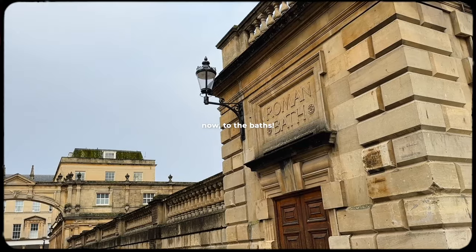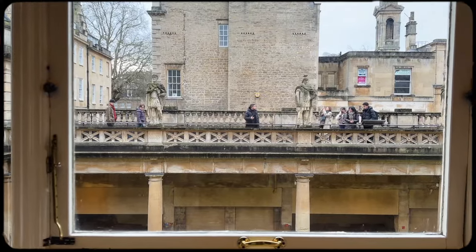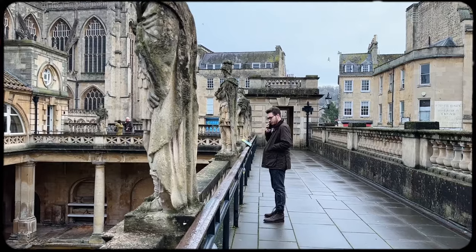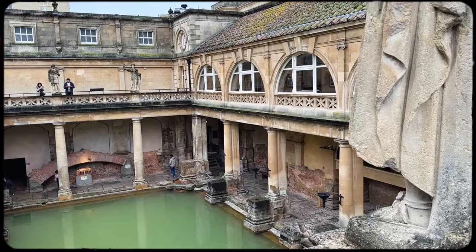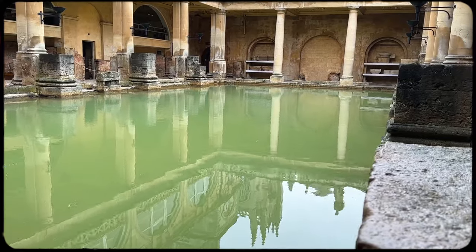I will be honest, I'm always a little bit skeptical about these historical activities in the UK, mainly because they are quite expensive, so you always want to be sure that you are getting your money's worth. But I have to say, the Roman baths, they really surprised me. You get to see the famous baths, which are quite magnificent, and in the summer, I believe they actually do a twilight entrance, which would just be so magical.